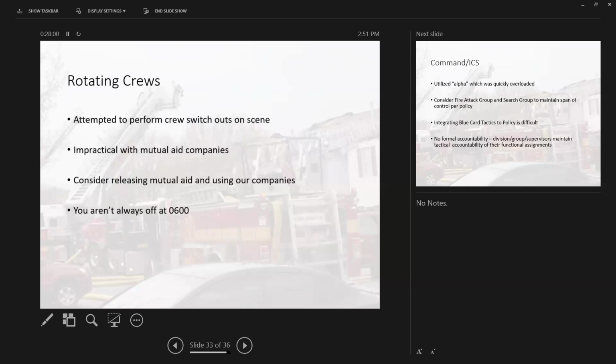When it came to rotating crews, we attempted to perform a crew switch out on scene. But one thing that we all kind of forgot about, including me, was, hey, it's 6 a.m. We're doing a shift change. All these mutual aid companies switch between 6 and 7 as well. So, is it really practical to do a crew switch out? Should we not? I think it's a nice to have, not necessarily a need to have. But maybe we should start releasing mutual aid and using our companies more.